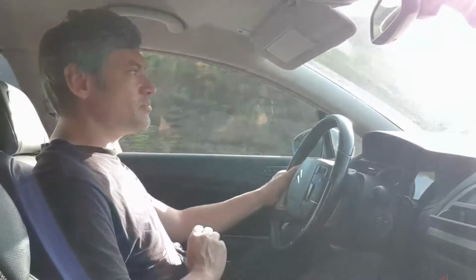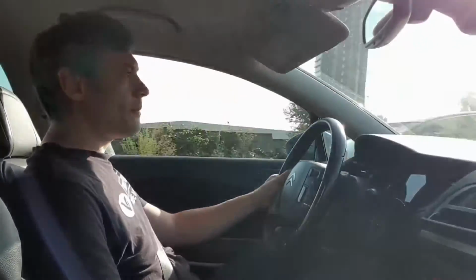My car has, as near as makes no difference, 180,000 miles. That's 295,000 kilometers, more or less, give or take. Maybe 183,000 miles would be more accurate. But I digress. And it's still going very strong. It still gets me amazing consumption figures. And you can actually see for yourselves. I've done some economy runs in some previous videos.